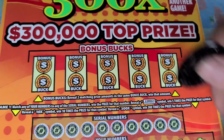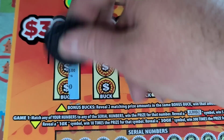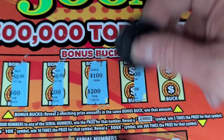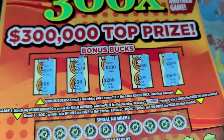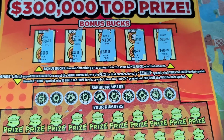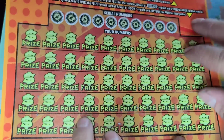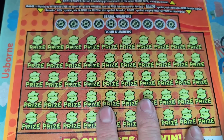Two matching amounts to win. Zoom in a little bit more. Here we go. Nope. All right, and on the front, we're looking to match your number to the winning number. Serial numbers to your numbers, whatever. Jumbo for 5X, 10X, or 300X. Good things happen. I can't remember if there's fake multipliers or not, but there sure is a lot of numbers. Good God. Here we go.